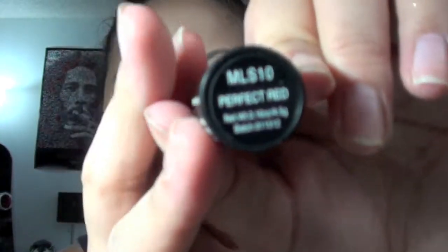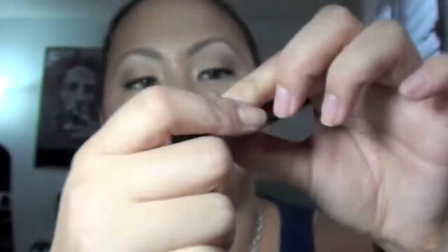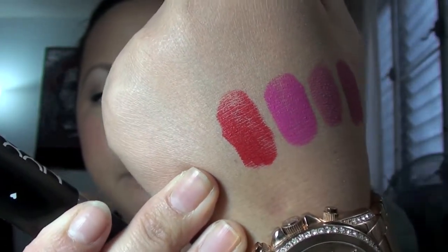And then the last one I have here is MLS 10, and it is Perfect Red. And it is exactly what the name says. It is a perfect red. Just like the perfect red color for your lips, and that is it right there. This one is also a pretty blue based red, so very good for people with skin tones with pink undertones.